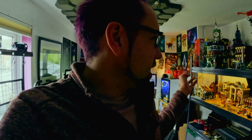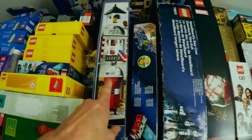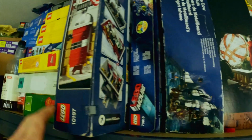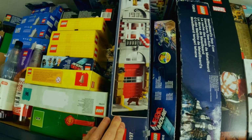Really happy with this shelf. Obviously a lot of work still to do over here. We need to build Ninjago City Markets, get the lighting in the Bugle, finish the cafe corner, and then up here, a couple more exciting recent purchases as a little preview. Yes, that's right. We've got the fire brigade, a classic building to make.